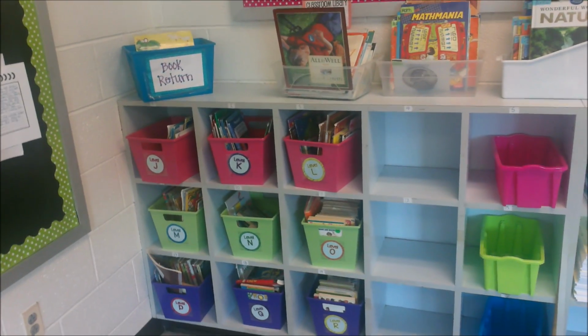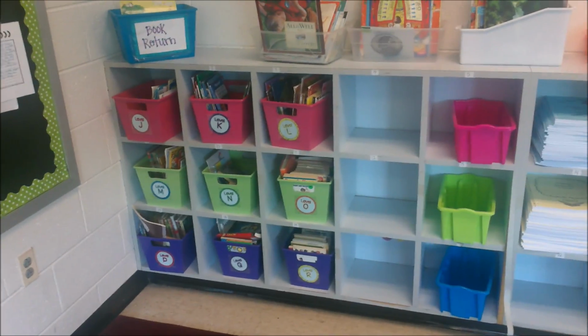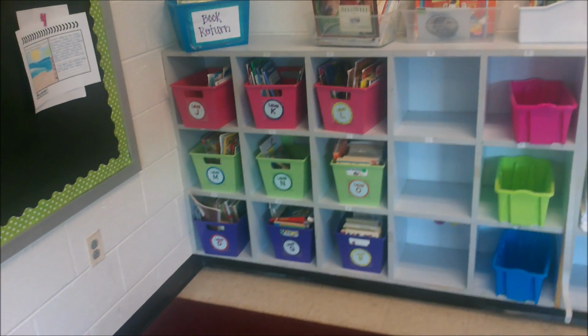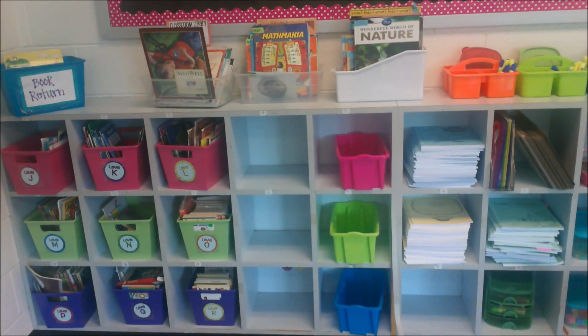So this is my classroom library, and I love it. These buckets used to be red, blue, and yellow, and now they're pink, green, and purple, and I love these. I'm so thankful that my husband was willing and able to spray paint these for me, and I think he did a wonderful job. And then I have some more books up here.